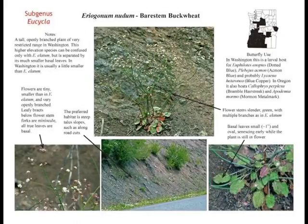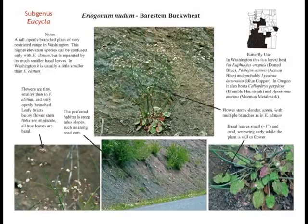Now we're switching over to the other subgenus, the Eucycla. And Eucycla, again, these are the ones in which the flowers don't have the stem-like bases. And we already looked at the elatum because I squeezed that in because of the butterfly. But this is another plant that looks a lot like the tall buckwheat, the elatum. It is tall, it's gangly, very open, has the dainty little pink flowers, but the basal leaves are much different. Elatum has these big leaves, and nudum has these little rounded leaves.